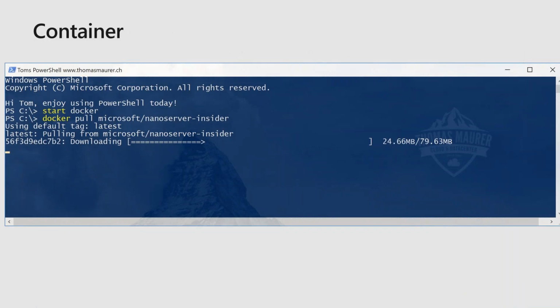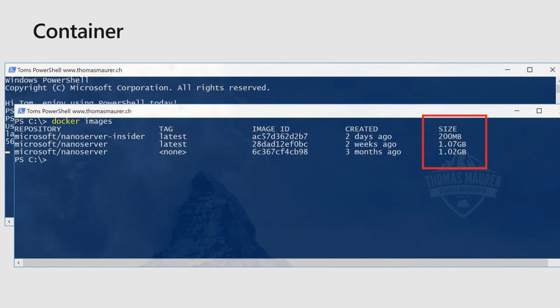We also did a lot of work in containers, as I mentioned before. I gave you the speech about the stack releases. All the innovation obviously also goes into Windows Server 2019. For example, here we have a look at this Nano Server container image.